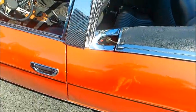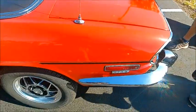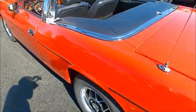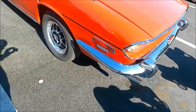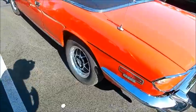Very nicely done. And this is the convertible version. Beautiful condition. This is at a British car meet in Sanford.